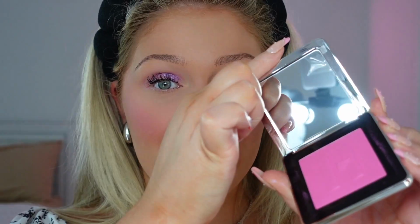This is much more luxe than pretty much any of my other high-end blushes that retail at a similar price point. Very nice packaging, big mirror. You do get a lot of blush, and with how pigmented these are, it'll probably last you a really long time. But could you find a similar color somewhere else for cheaper? Yes, but it is definitely very pretty.